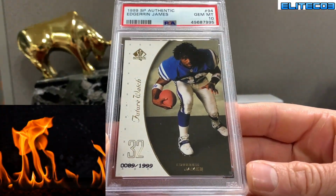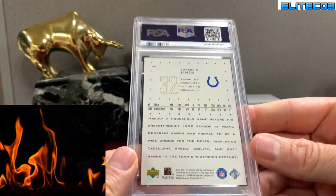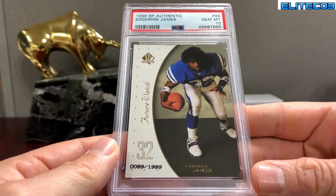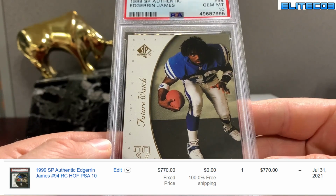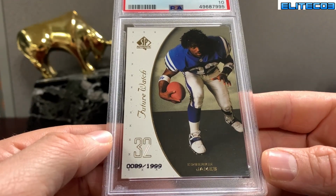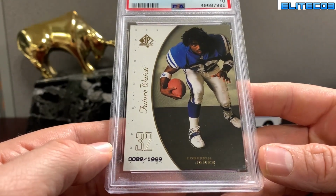This is probably one of the better cards of the order. I think this card's creeping towards 1,000, but this one got a 10. I was kind of shocked they gave a 10 on a card like this. But this is actually one I sent twice to SGC, and they kept giving 9.5s, and I just thought the overall eye appeal doesn't have any chipping. The corners are razor sharp. I just thought it was a 10.